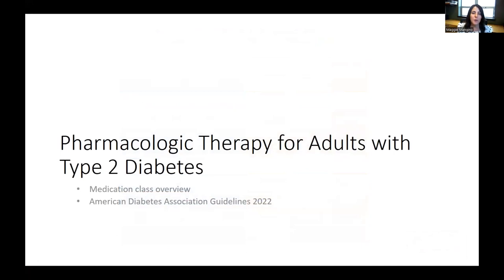Now I'm going to shift to a focus on pharmacologic management of adults with type 2 diabetes. I'll start with a medication class overview of some of the newer drug classes and those with significant focus in the ADA guidelines.